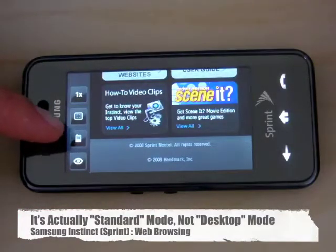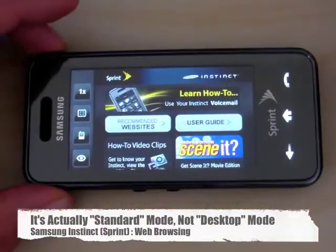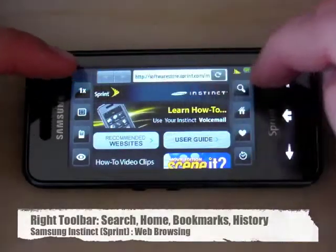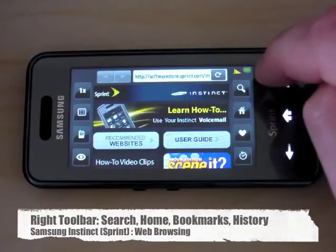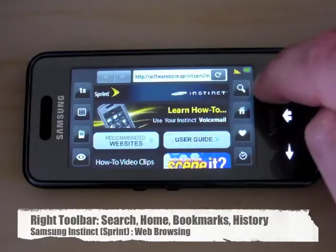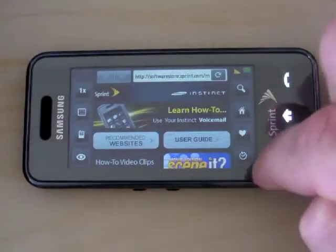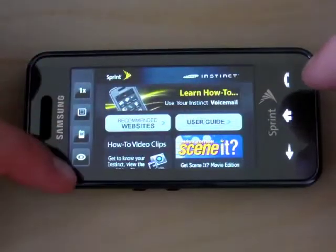This button toggles between desktop mode and mobile mode. I'll show you that in a little bit. And then this button shows you the other toolbars. So you've got your navigation bar at the top, you can click on it to type in a URL, you've got your signal strength and battery indicators, and then on the side you've got a button that'll take you to live search, which is powered by MSN, Microsoft. You've got your homepage button, your favorites button so you can set and access bookmarks, and then your browsing history button. You can't hide this toolbar.